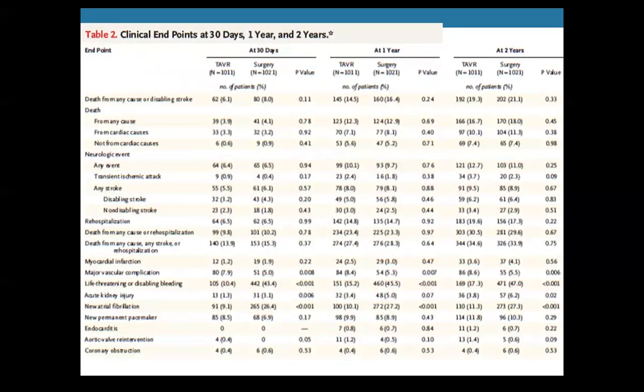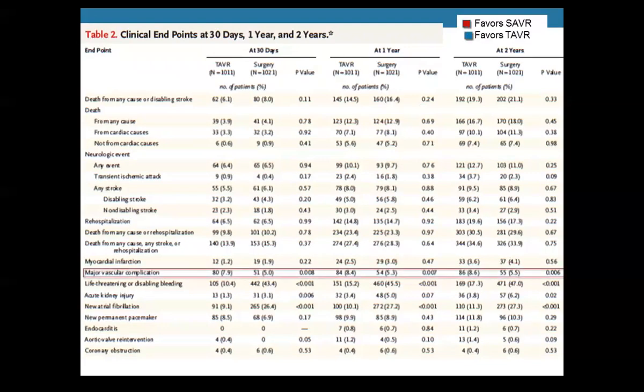Now this is the slide that I knew wouldn't turn out very well. Hard to fit it all in one slide. But this is just a breakdown of all the clinical endpoints by 30 days, 1 year, and 2 years. And so things I will highlight.